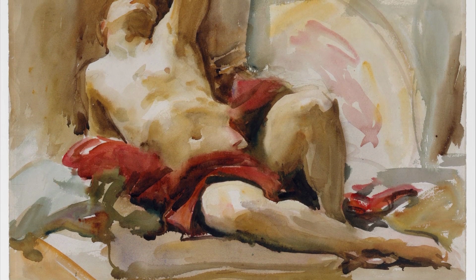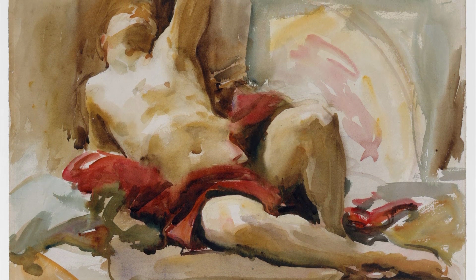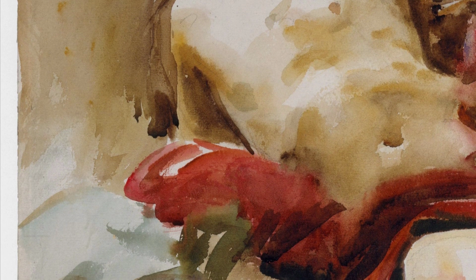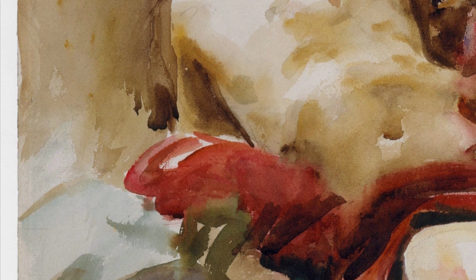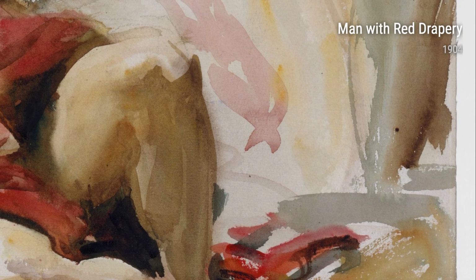Sargent was also deeply inspired by the people he encountered. Italian model and man with red drapery showcase his ability to capture the human form with precision and subtlety. The way he plays with light and shadow adds depth and emotion to each piece.